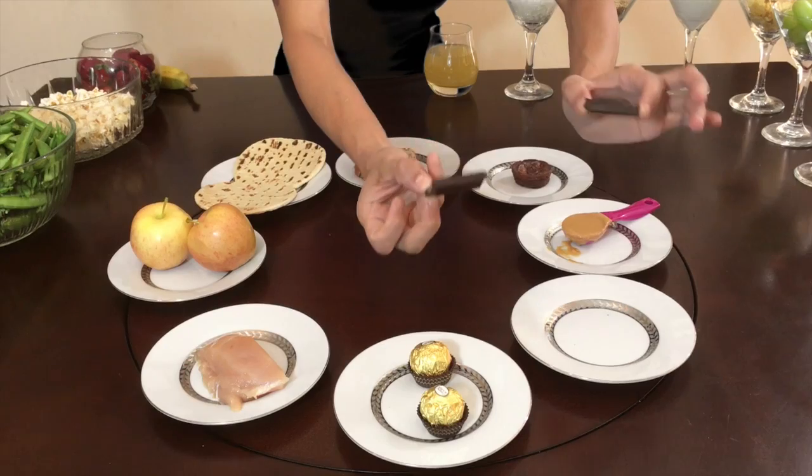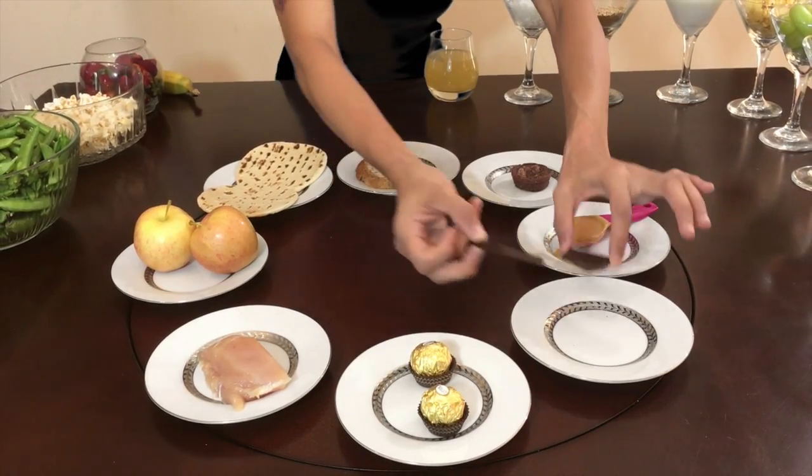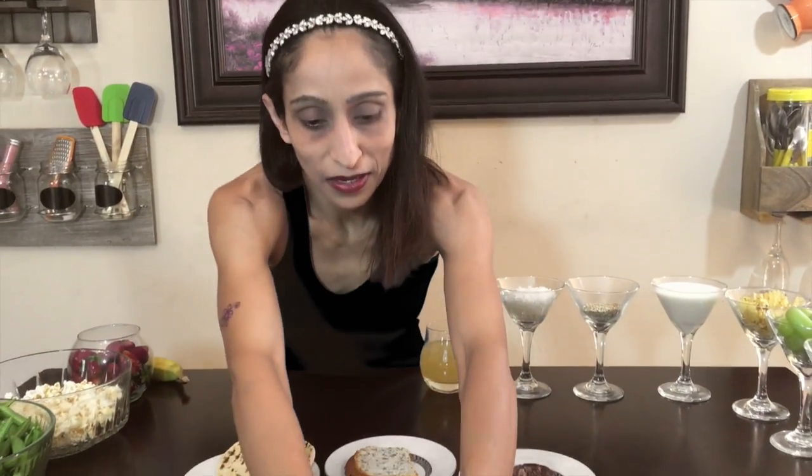Okay, so fine, as long as you're controlling the calories. But again, just to mention, this is dark chocolate, 86% cacao. I have 2 chocolates, Rocher, I'm showing you. So 2 of them, 100 calories.